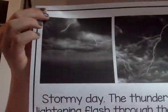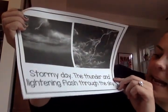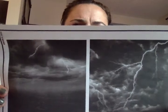Stormy day. The thunder and lightning flash through the sky. Now, we've talked about this a little bit in the Panda classroom. Thunder and lightning can be a little scary, but it's important to make sure you find shelter and that you're safe inside, right? You'll be safe.